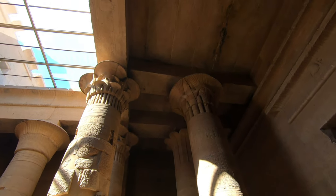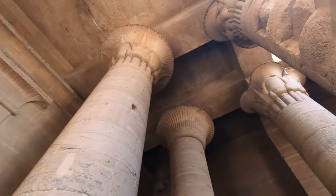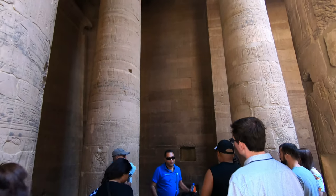Also, I told you that the temple was covered by water, right? And people used to visit this temple by small fishing boat during the flood, right? How could I prove it for you?